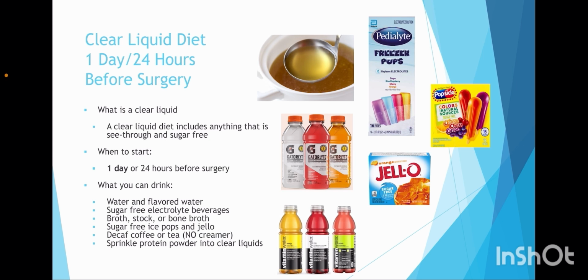So as mentioned, 24 hours before surgery, you are starting clears. Here are a few pictures just to get some ideas going. You have no volume restriction, and you want to diversify and pick as many items as you can in order to avoid monotony. So some good clear liquids include flavored waters, sugar-free electrolyte drinks, broth, stock, bone broth, sugar-free ice pops and Jell-O.